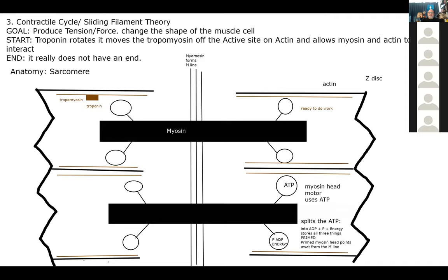I kind of think of the troponin like a gear almost. That's how I try to remember it, like moving a plate around. I don't know. Yeah, exactly. It's like a lever. It's a pulley. Absolutely. It's good. Its job is to move that pesky tropomyosin out of the way.